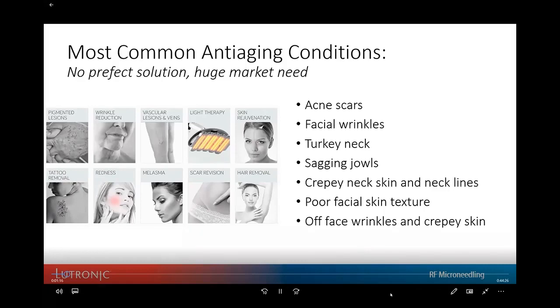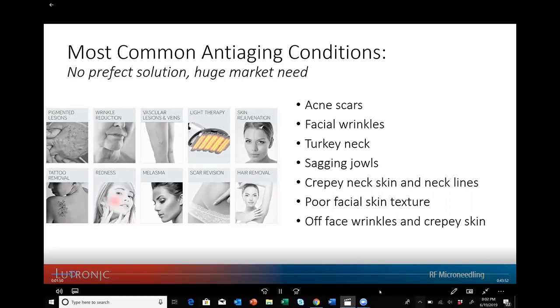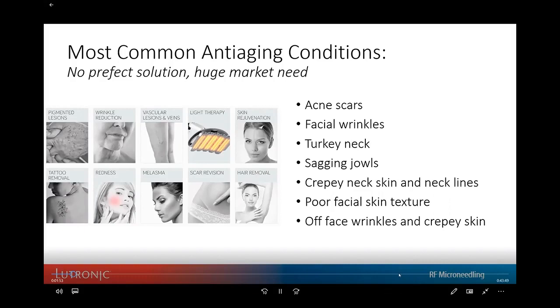One of the things we try to address with radiofrequency microneedling is unmet needs. We have a lot of unmet needs in dermatology, such as acne scars, facial wrinkles, the classic turkey neck where you pinch your neck and it stays there for several seconds before it snaps back, sagging jowls, crepey neck skin and necklines, poor facial skin texture, and even lines off the face. When people work out, they often look above their knees and see these horizontal, almost Venetian blind type lines, and other areas around the elbows. These are areas we're also trying to improve with different types of devices, including radiofrequency microneedling.